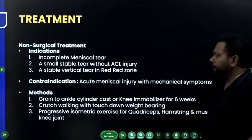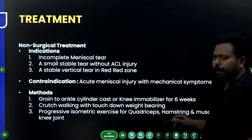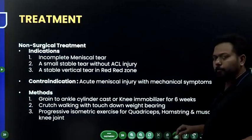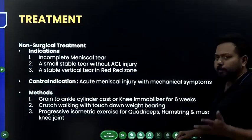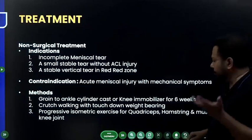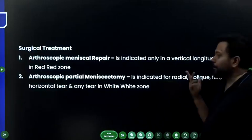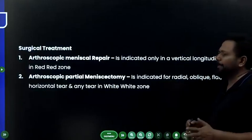Okay. Then what are the methods you can do as non-surgical treatment? Groin to ankle cylinder cast or knee immobilizer. Crutch walking without giving much weight to the knee joint. Progressive isometric exercise for quadriceps, hamstring and muscles around the knee joint. Physiotherapy. Surgical method: arthroscopic meniscal repair.